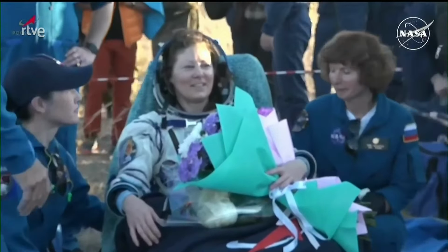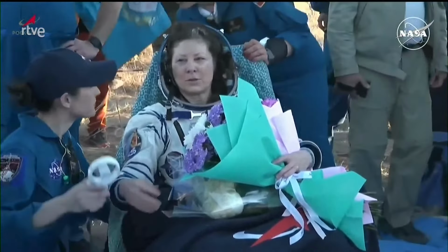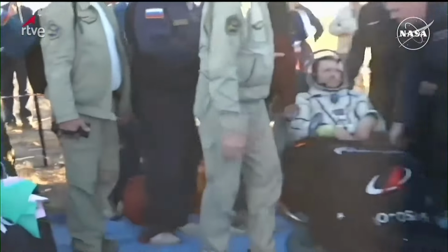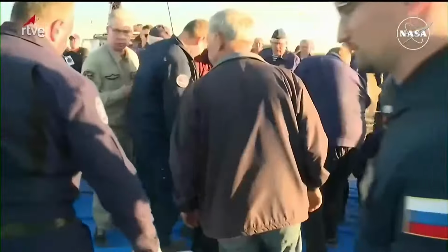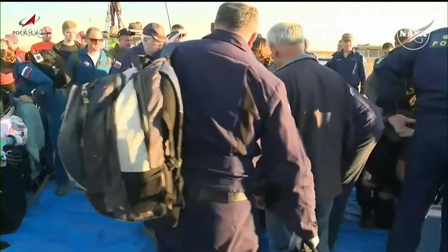And Rob, if you're still with me, I can't tell if the call's dropped or not. They're about to take the crew into the medical tent. It looks like they are about to lift up Oleg Kononenko first and take him over there. And then Tracy Dyson and Nikolai Chub should be shortly after that.